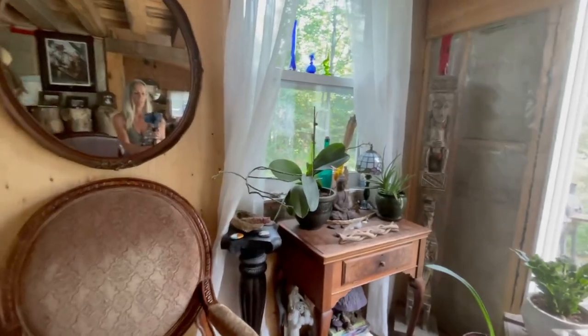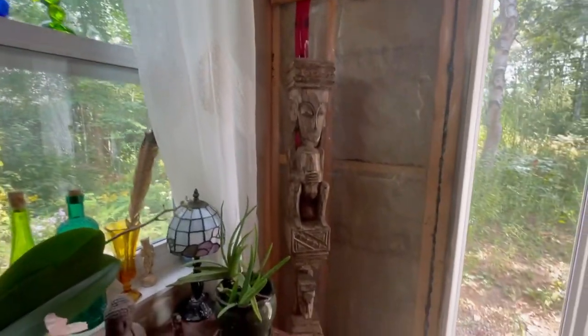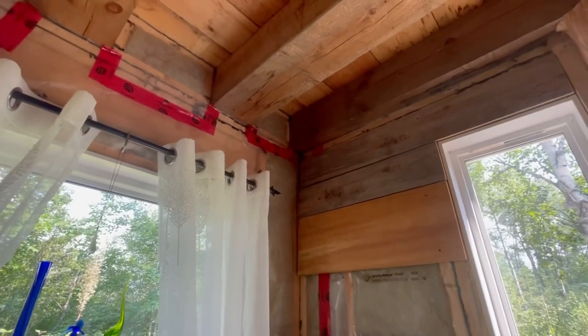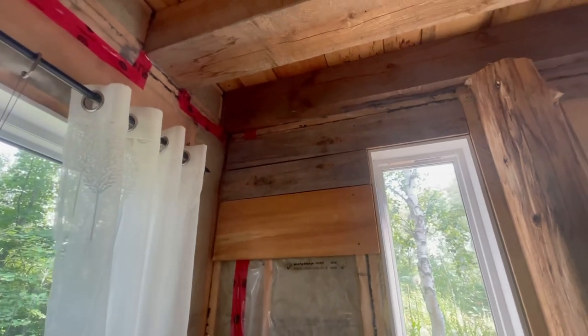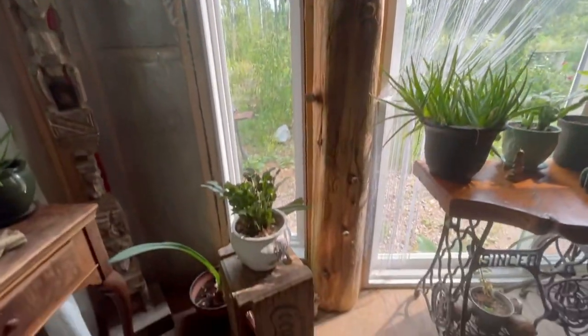All right, let's continue this little cabin tour. My walls are not all finished, as you can see here. I had started this spring, but I got called back to work and I just didn't get a chance to get back to it. So I did install those half logs.